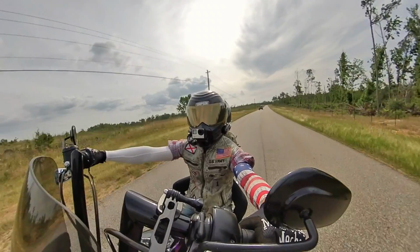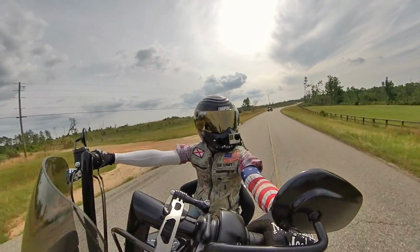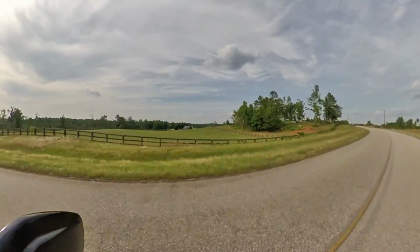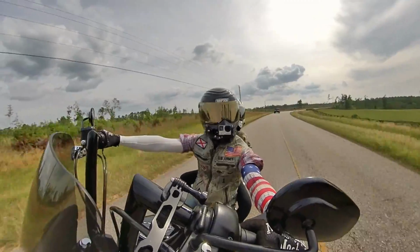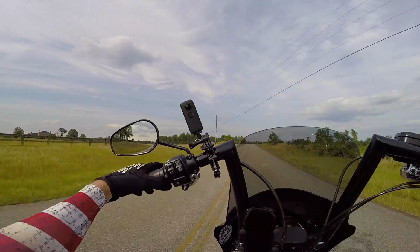There we go. We got some more animals for you right there. Some horses. That house is sick back there. Maybe one day. Look at all that land. We'd ride dirt bikes and mountain bikes and all sorts of stuff out there. Yep. Our dogs will love it.